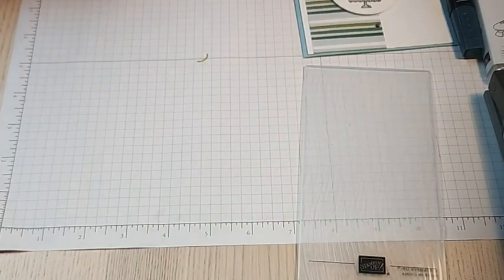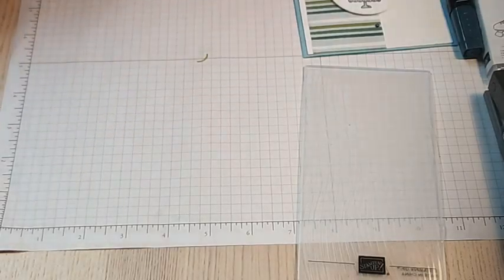So I think that is the best thing that Stampin' Up! offers, is the coordination. So Anne says I should put Andrew to work. He is down here, but he's gaming and can't even hear me, I don't think.